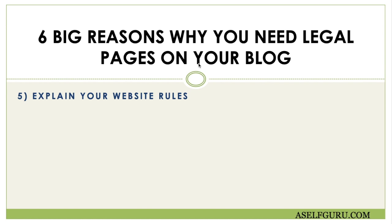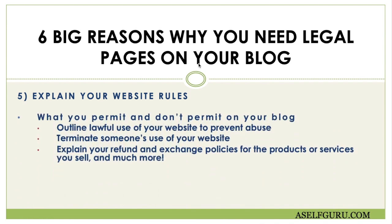So the fifth reason that you need legal pages on your blog is to explain your website rules. You need to be clear about what you permit on your website and what you don't permit so that the consumers know exactly what to expect when they visit your website. It's also important because you can take appropriate legal action if someone breaks your rules, and also nobody can sue you because the intentions of the information on your website weren't clear.